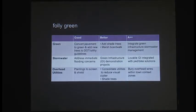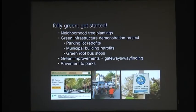I would love to speak with you about the implementation of green a little bit later. We have it printed out in the back. But we want to know, what do you get started with? What are the first steps? How do you get involved next week and make this happen?